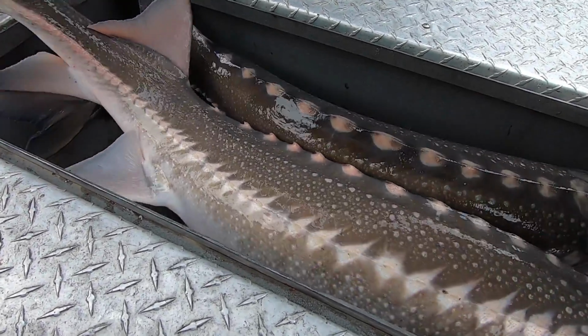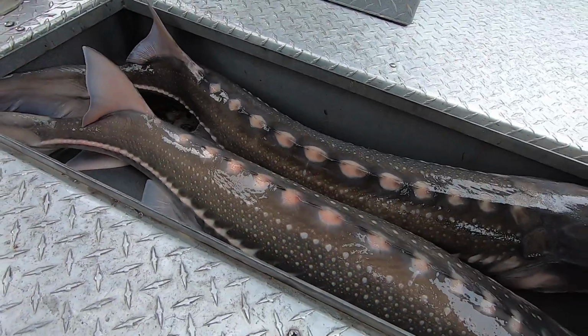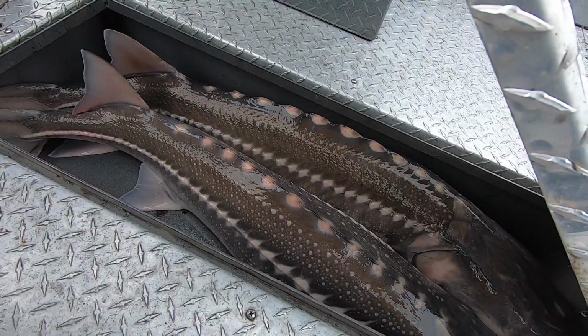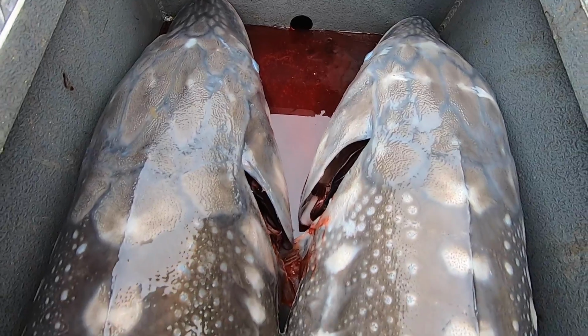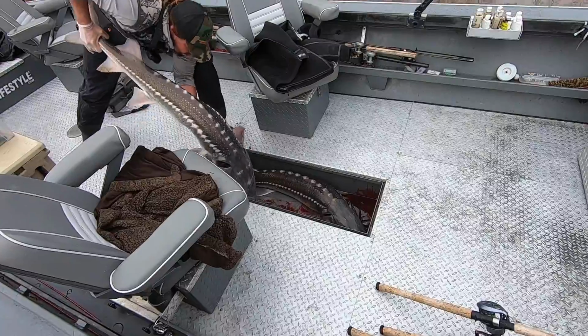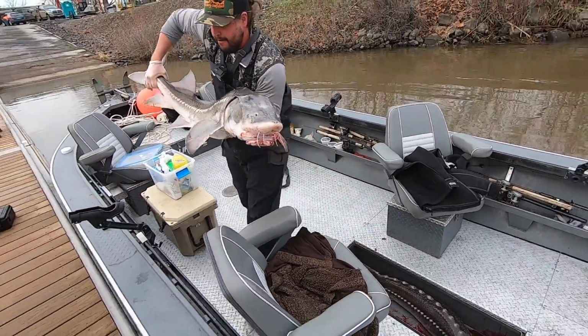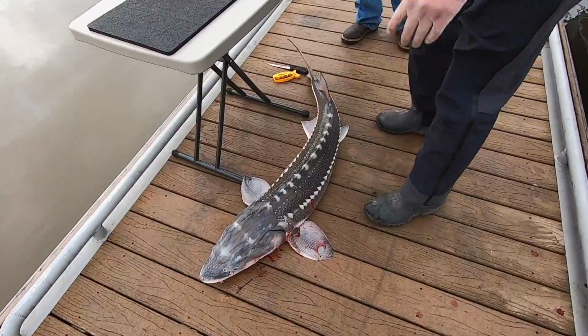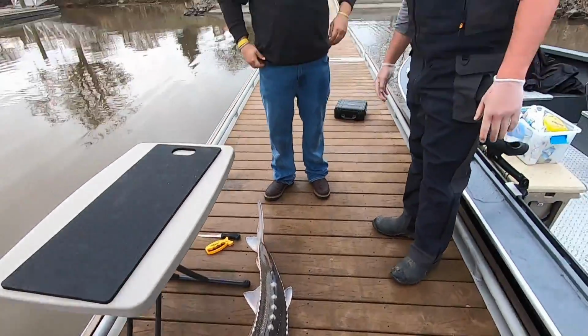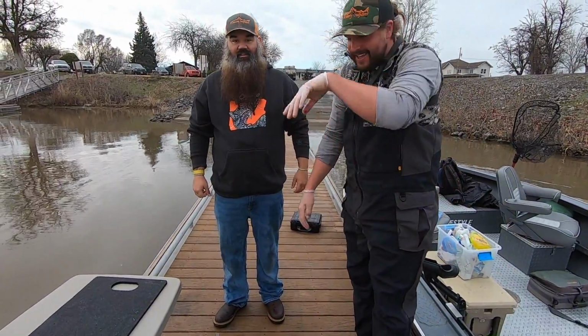Fatty. That one is fat. Need a bigger live well. It's a good problem to have. Woo! Oh, beast. Thing is heavy. Whew.